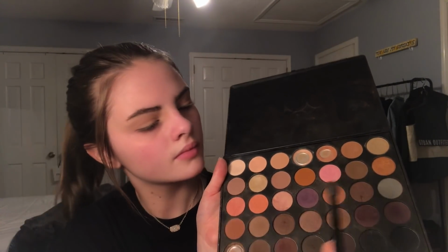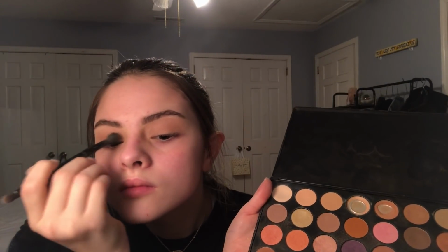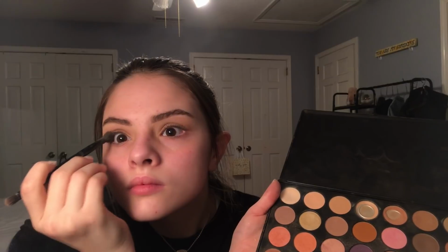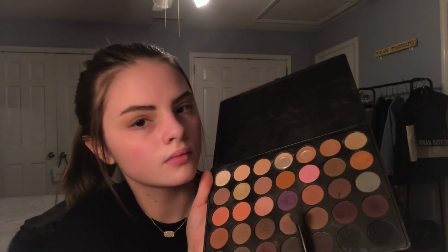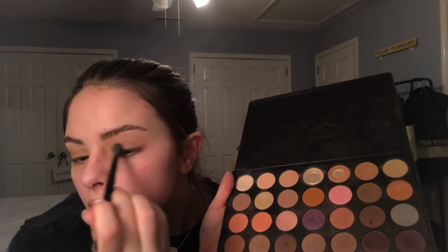Okay, so after I put that light brown orange color all over my eyelid, I start putting a darker brown in my crease and a little bit on my eyelid, and I make sure it's really blended so it looks really nice and smoky.